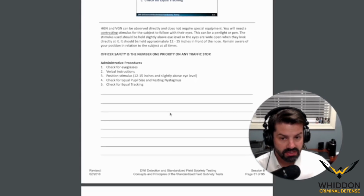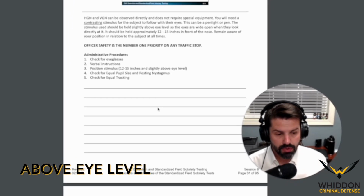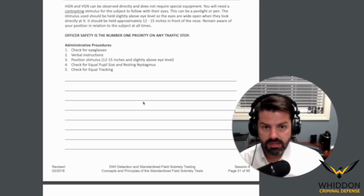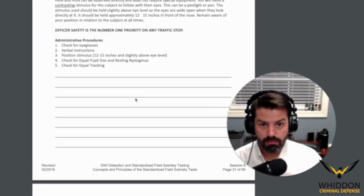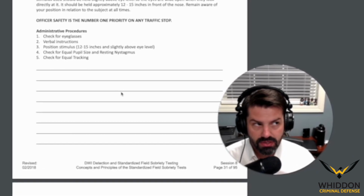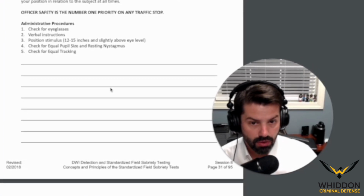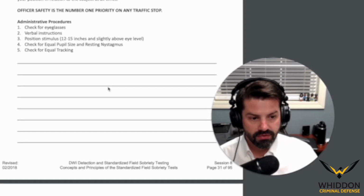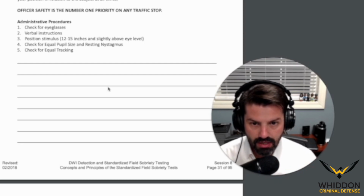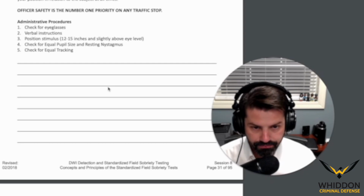The officer must position the stimulus above eye level, not at eye level. The reason why the stimulus must be above eye level is because the officer is trying to get you to open your eyelids as much as possible without you tilting your head. Because if you tilt your head, that can induce a false positive or can create nystagmus. But whenever the officer positions the pin, the stimulus, his finger just right, then he gets your eyelids open all the way without you moving your head back.